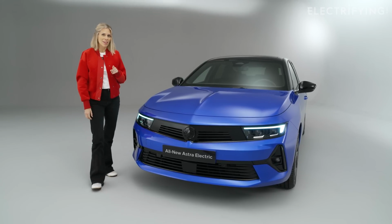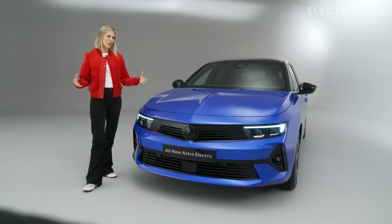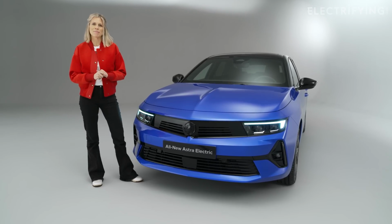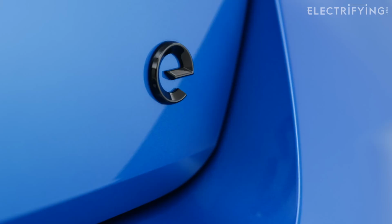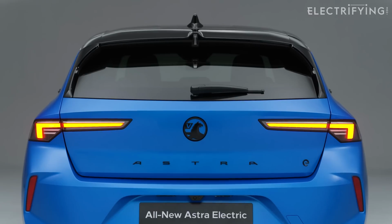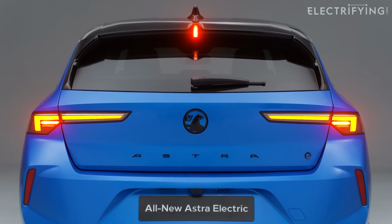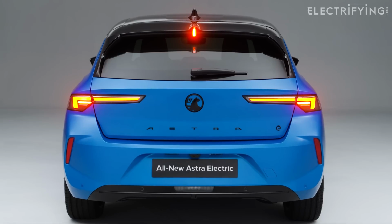Now, one thing I do really like is that it doesn't shout about being an electric car. I think quite a few people like to fly under the radar when they're saving the environment. From launch, there are two-tone paint options, and the all-electric versions get 18-inch alloys as standard, and they can be had in a black finish if you prefer. And like I said, at the back, the only difference to the models we've already seen is the lack of a tailpipe. It's clean. It has a nice modern design that looks pretty good.